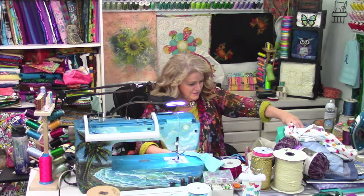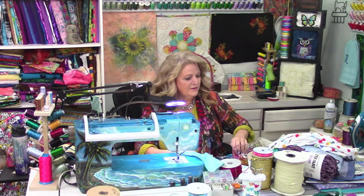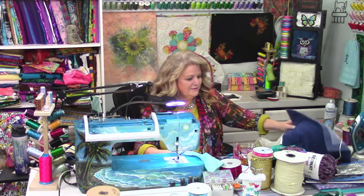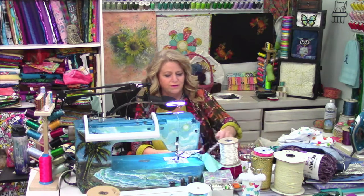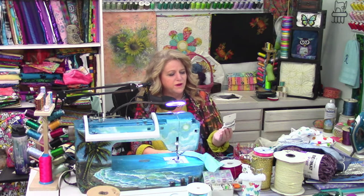I have this tube fabric here. I should have done that with stretch fabric or a stretch needle. Where is it? Here we go. And they call this a braid. Braid ribbon.